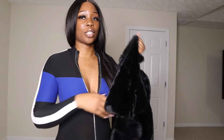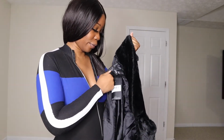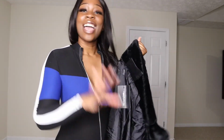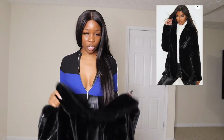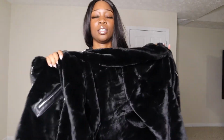The next coat that I got is from Pretty Little Thing. It's this Fairfox. You know what I'm trying to say. It's this fur coat. So funny story, when I got this jacket, I'll send a picture of how it looked, I thought it was actually leather. When I took this jacket out of the package yesterday, my jaw dropped. I don't even think y'all can see.